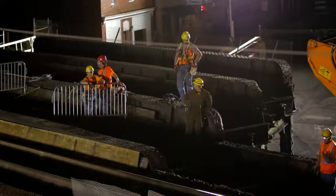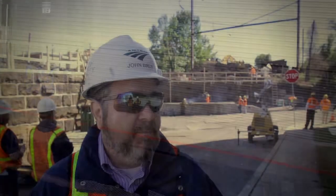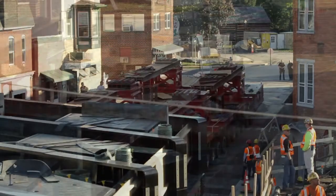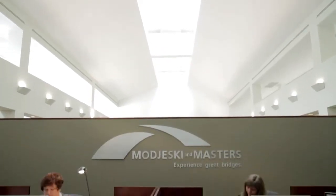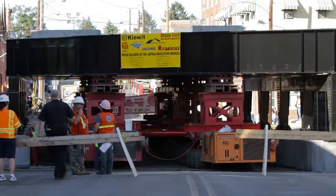Modjeski and Masters has a very good reputation. A long-standing firm, Amtrak's utilized them for other projects in the past. They know our operations. They work well with our engineering group in Philadelphia. We have a good rapport with them. They're a flexible consultant. They bring innovative ideas and solutions to the various projects and problems that we have on the railroad. Clients come to us for our technical expertise and for our ability to deliver a project on time and under budget. Probably the best measure of that for me is if we're invited back to do another project by the same client.